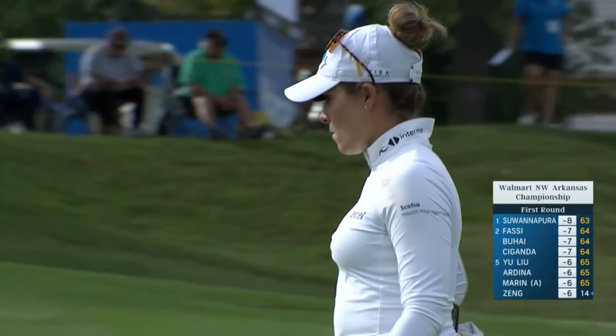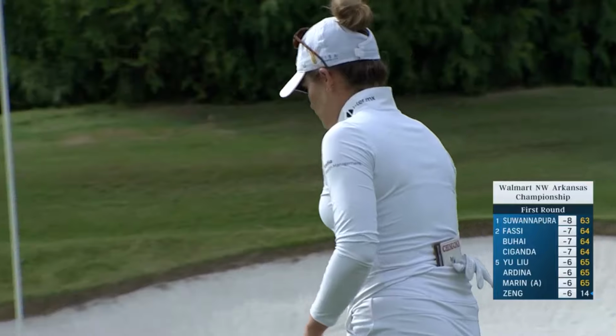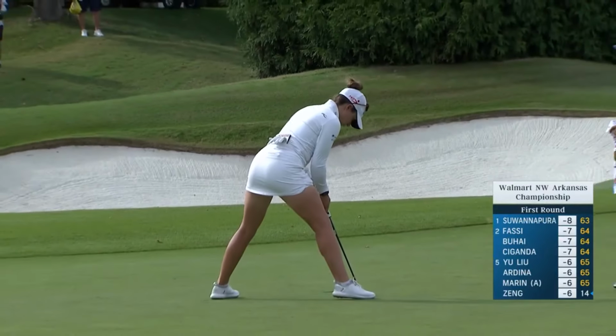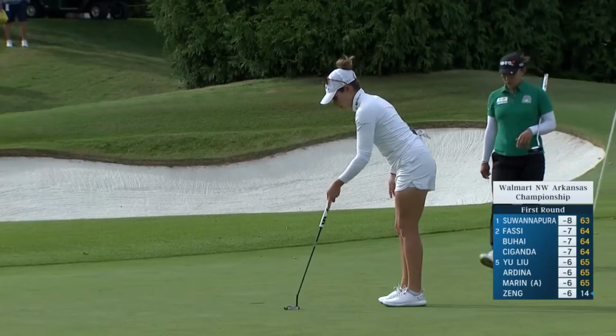How's this hole playing today? It usually plays as one of the tougher holes on the golf course. Yeah, at the moment, second toughest. Yeah, I can see why. I mean, straight back into that breeze, and with those trees overhanging on the left side.